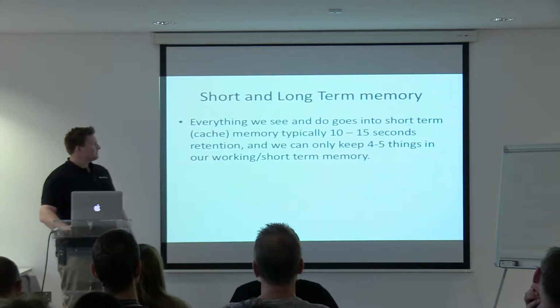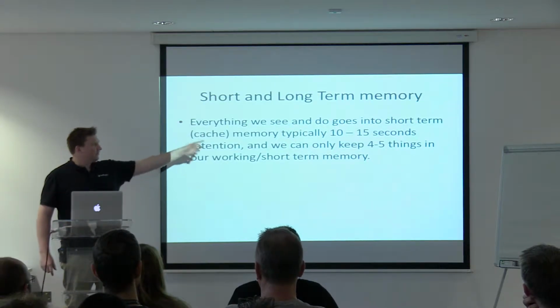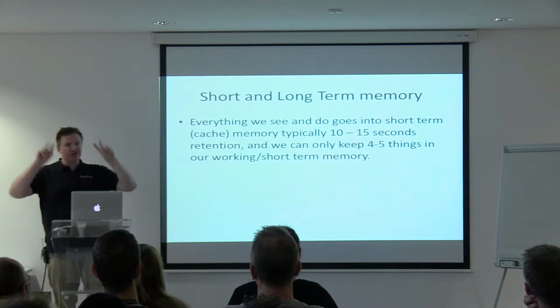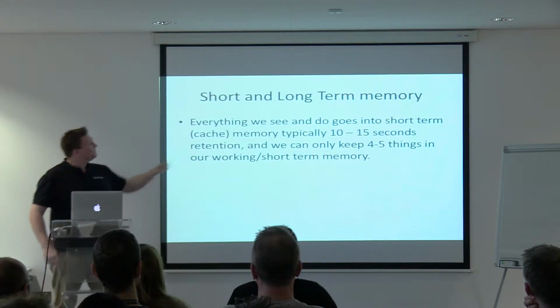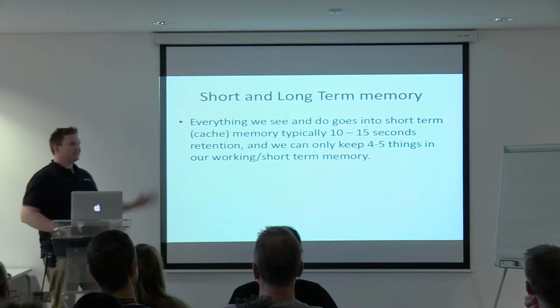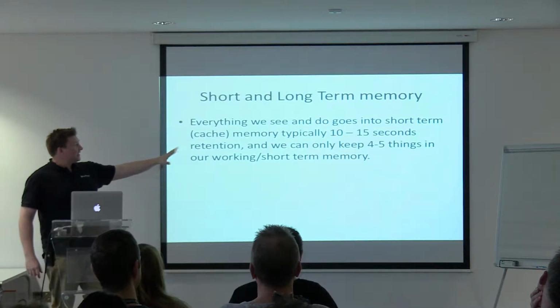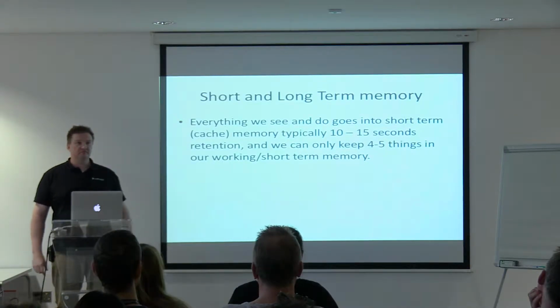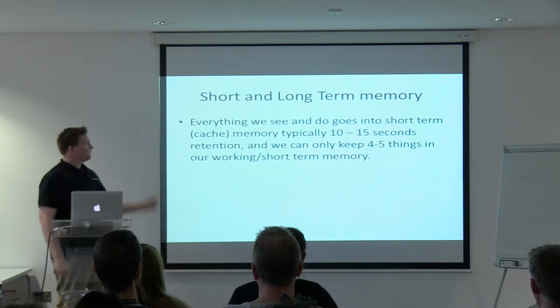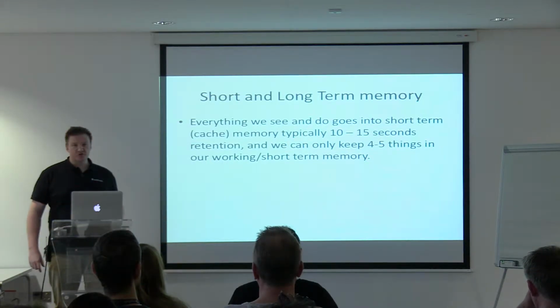Short and long-term memory. Everything we see and do and hear and feel goes into a short-term cache. Memory does get a little bit more related to everyday life and work as opposed to just a history lesson. Typically 10 to 15 seconds retention. You forgot what the last slide was about. And we can only keep 4 to 5 things in our working or short-term memory.